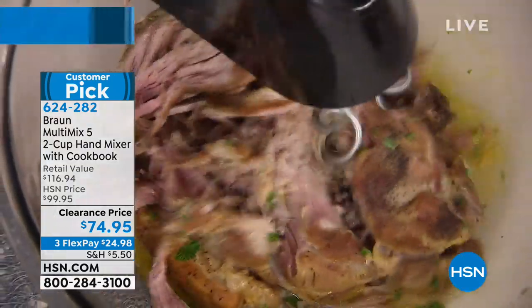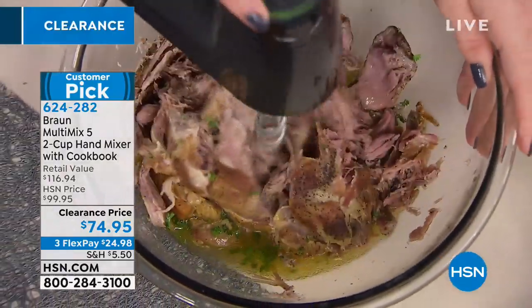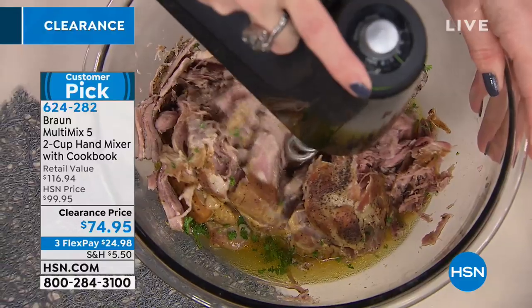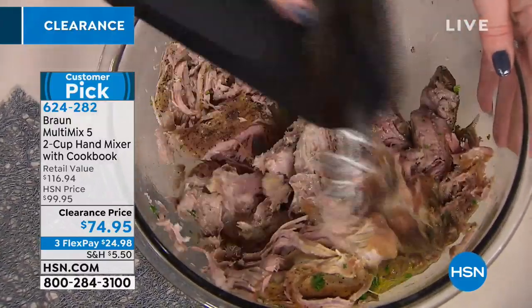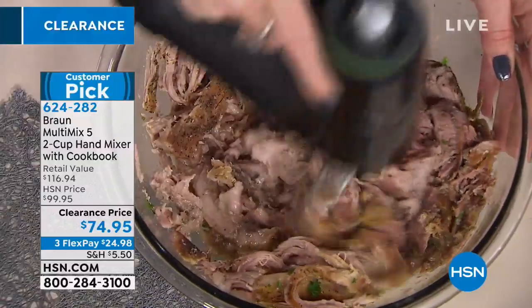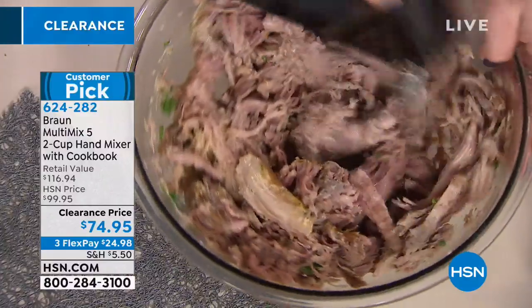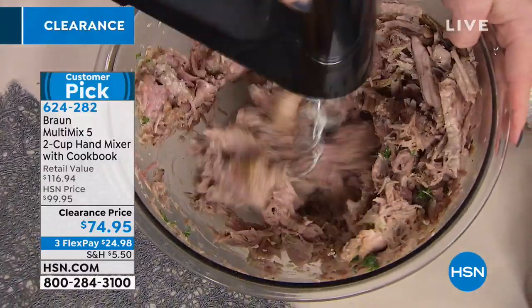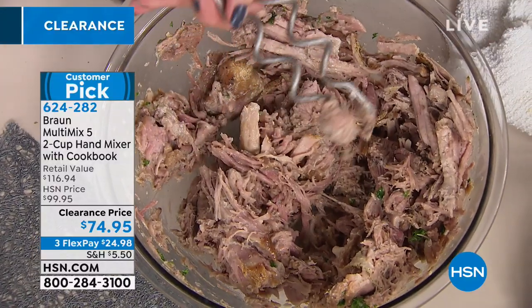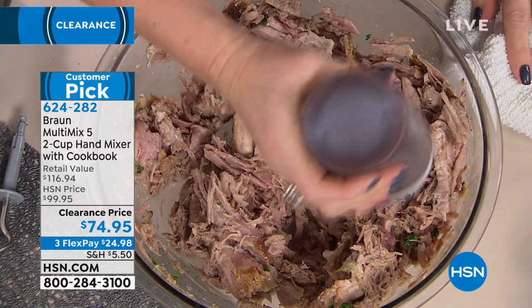Shredding my pork. And then I can go straight up with my finger there, so I'm using that single finger all the way up, and I'm shredding my pork. So look at how easy that is. 350 watts, you guys, is a lot of power. You didn't have to get out anything to shred it with, tongs, forks, anything like that. And how simple is that? Flip it off, eject my dough hooks, and then let's say you want to add a little sauce.